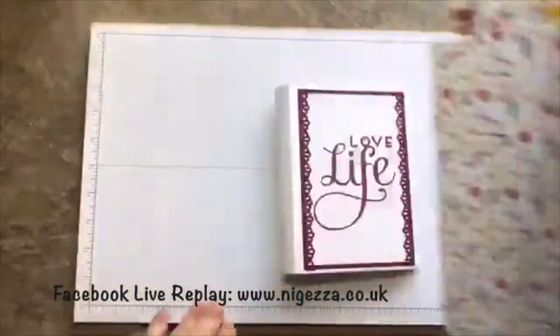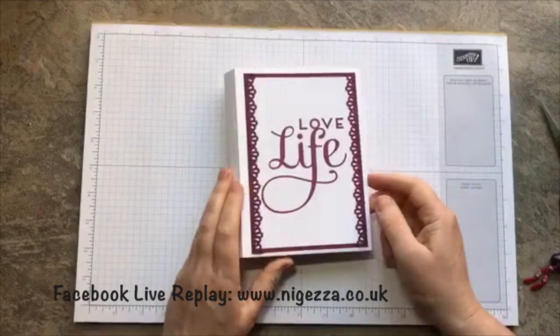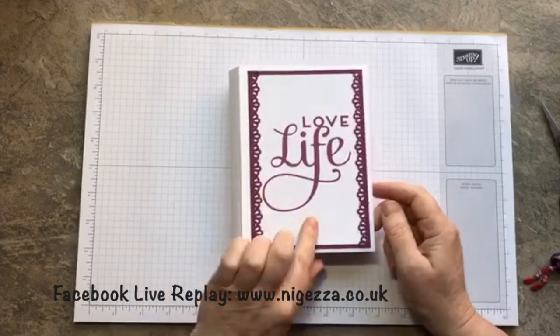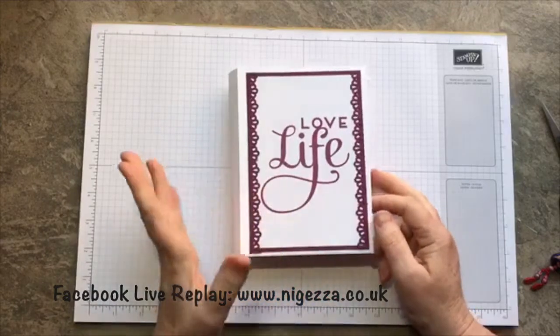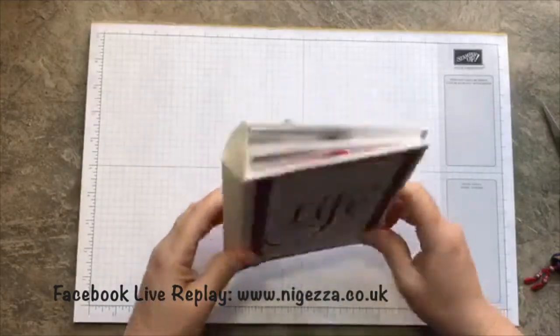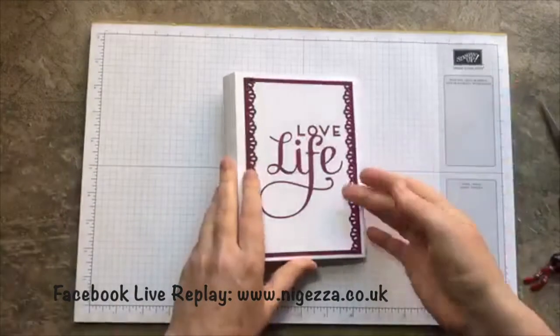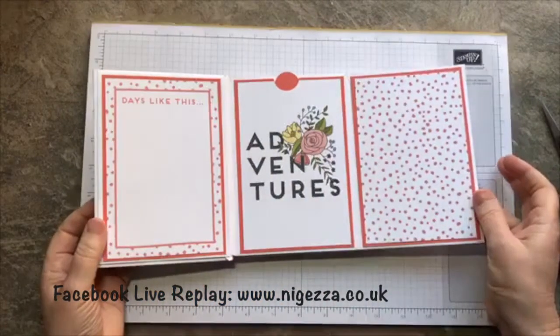Let's move that because you can't see. These are Memories and More cards that were in Celebration. I can't even remember, I think it was this year. I used them on some cards, but not on anything else. So this is envelopes, a bit of cardstock, and Memories and More cards. That's all this is. So we've got a little mini album.